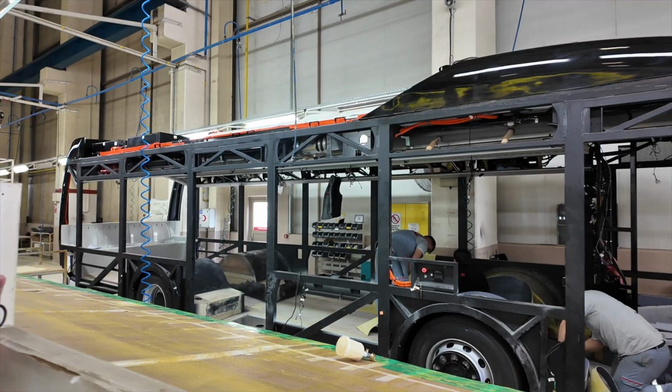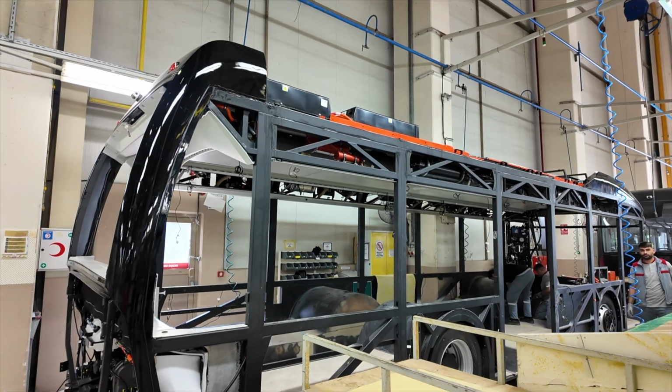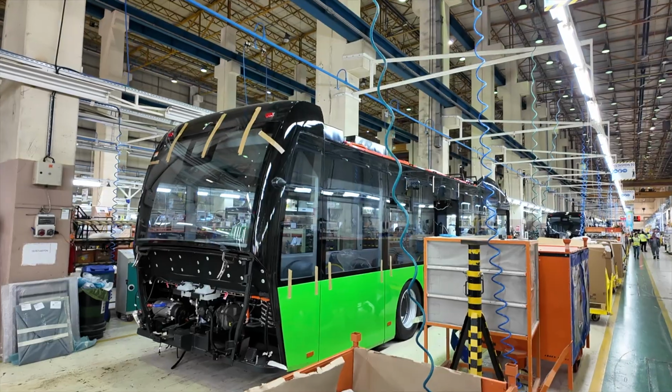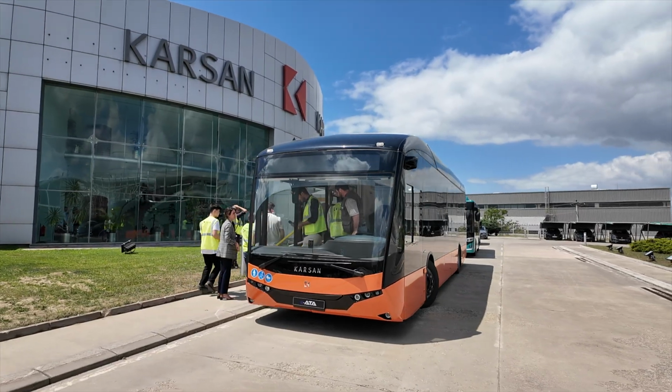And luckily I also found a shell of one of the buses. Here you can see the structure of the E-Ata and it looks very unfinished at the moment, but it won't take long before this bus will be ready for the market. We did test drive the E-Ata with the electric engine already in 2021 when we had the Bus Euro Test in Ireland. But we have never tried out the hydrogen bus before.